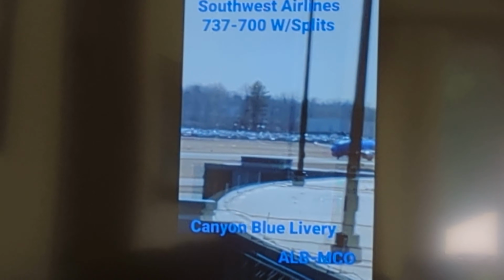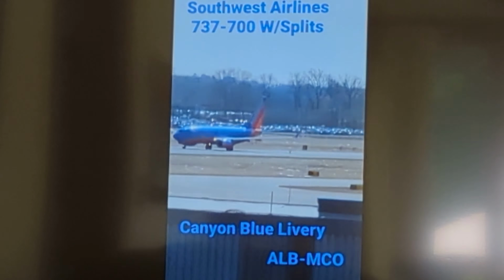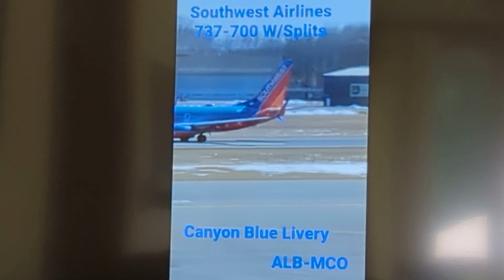There's the Illinois One. Departure happening. This is a 700 with splits, but also not just a 700 with splits. A 700 with splits in the Canyon Blue livery.